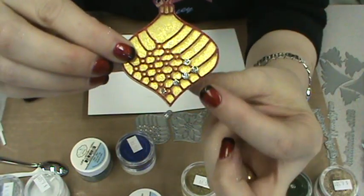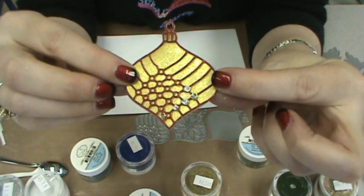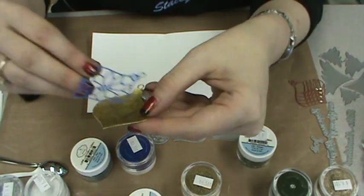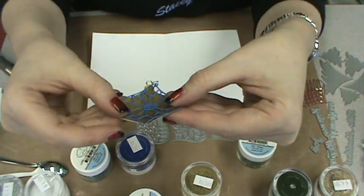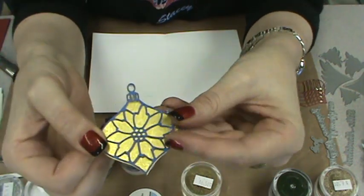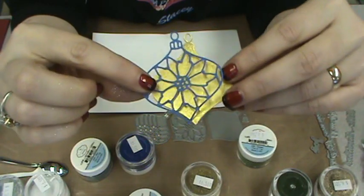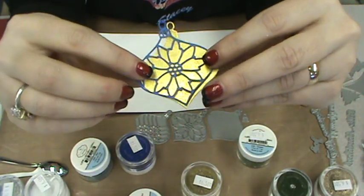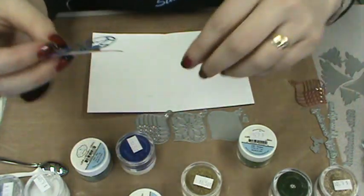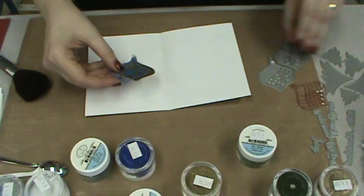And I've actually started to put little glitter dots in the holes to finish this Christmas ornament. And with the one I was just showing you, she actually gives you two different overlays that you can use. So you can use the ornament silhouette all by itself. You can use the overlays all by themselves, or you can put them together to make stunning Christmas ornaments. Beautiful. So she's got Christmas ornaments and she has got Christmas trees.